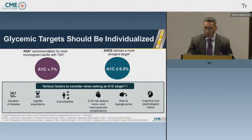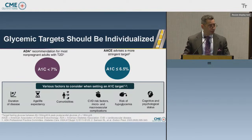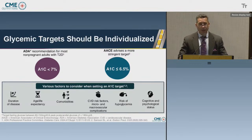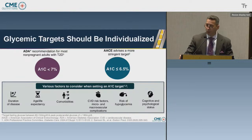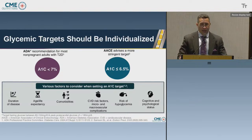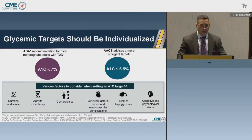So what about hemoglobin A1C targets? We have two large-scale agencies that give some guidance in terms of how we should manage our patients: the American Diabetes Association and the American Association of Clinical Endocrinology. Even though ADA recommends a hemoglobin A1C target of less than 7%, whereas AACE would like to see less than or equal to 6.5%, there are more similarities than differences between both of these agencies. And that is, try to normalize blood glucose as best as you can and safely without creating harm.